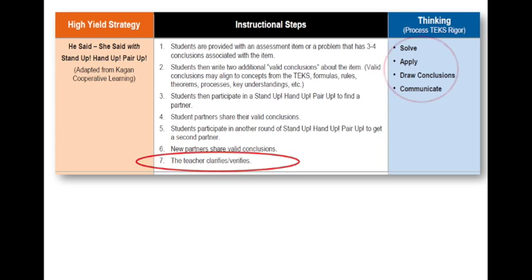Which brings me to the next piece, and I think many people look past the blue column, and I really want to draw your attention to this one. Stand up, hand up, pair up is really fun to do, but if we don't ratchet up the thinking involved in the process, we may really be missing the point of doing this activity. So remember, when the students are talking together, listen for them drawing conclusions, communicating with each other. Are they applying what they know about a topic to draw their conclusion, and so on and so forth?